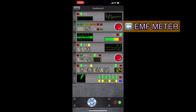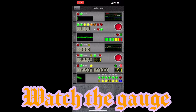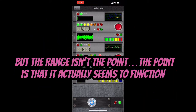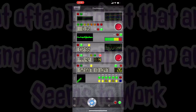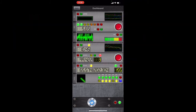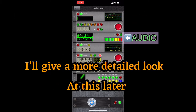Let's see how accurate that is. I'm going to come out here. I'm going to go towards some lights. That actually seems to work pretty well. It's fluctuating up, not as high as some of the other ones that I've seen, but it's definitely fluctuating, like it's detecting something. So that is a huge plus. I do like that.